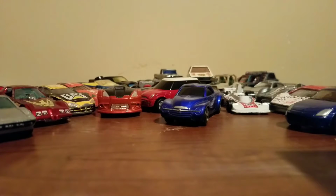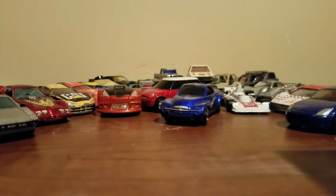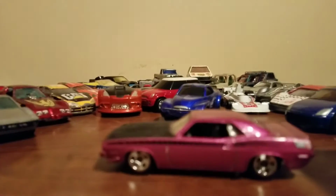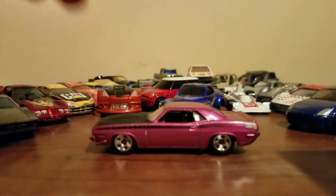Oh, yes. Probably my favorite car to use when I was little, besides this 308. I don't even know what brand this is. It might be Hot Wheels. Doesn't say, though. It is the 1970 Plymouth AAR Barracuda. Oh, hands down, one of my favorite cars.